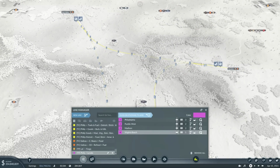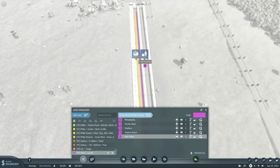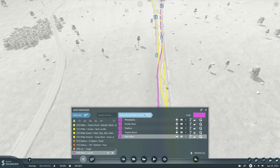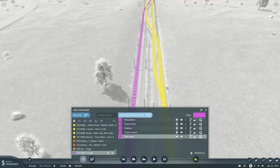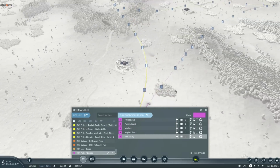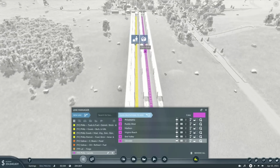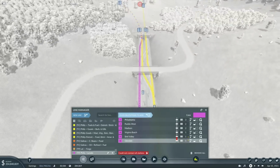I might bring it into, well, no, we'll bring it into Simi Valley. That was kind of the plan. So it comes into Simi Valley. It's on the wrong platform, though. I need platform 1, which it's now doing. Oh boy, this is going to be the tricky part. It now needs to go from Simi Valley to Glendale. And it needs to be Glendale platform 1, which it can't do, but that's fine.